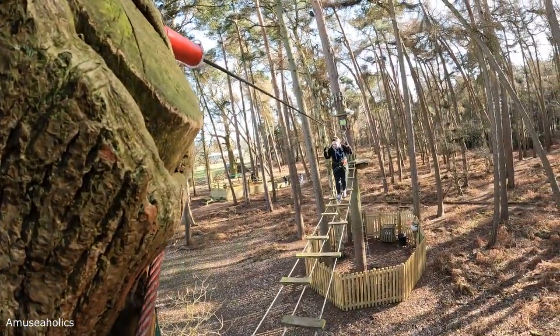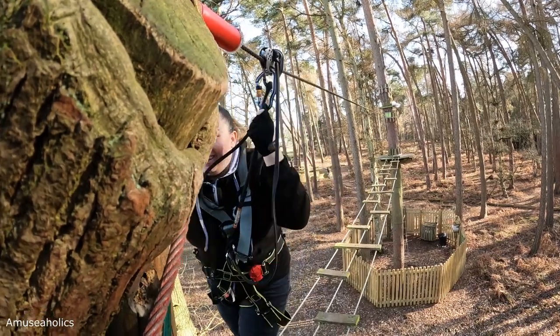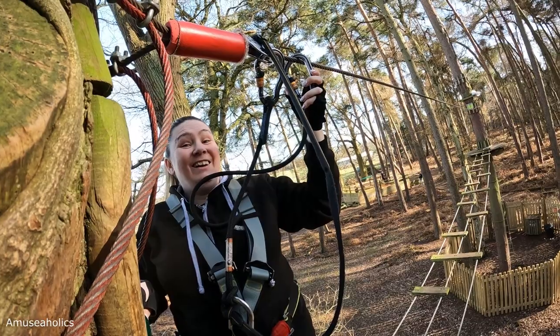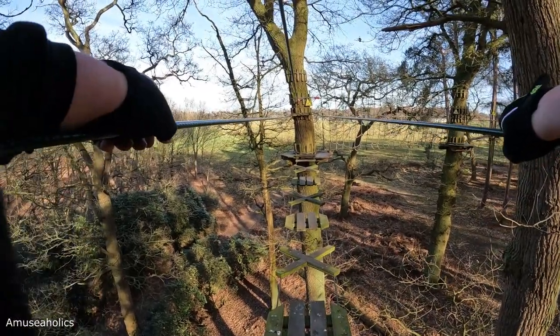Here comes Kaylee on the goat crossing. Oh, Kaylee, I think you were a goat in a previous life. That was amazing. Took me forever. Did really well there. Thanks. Okay, here we go on the half noughts and crosses. Ooh.